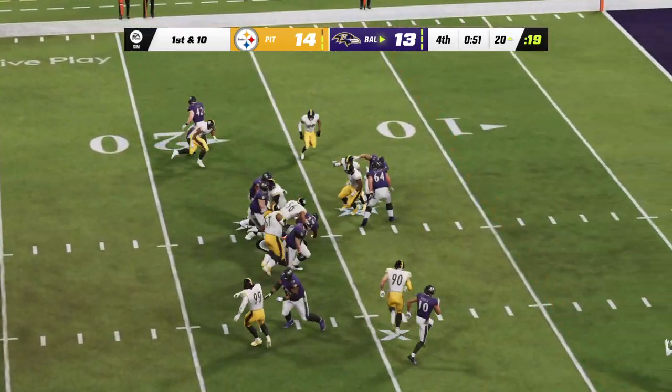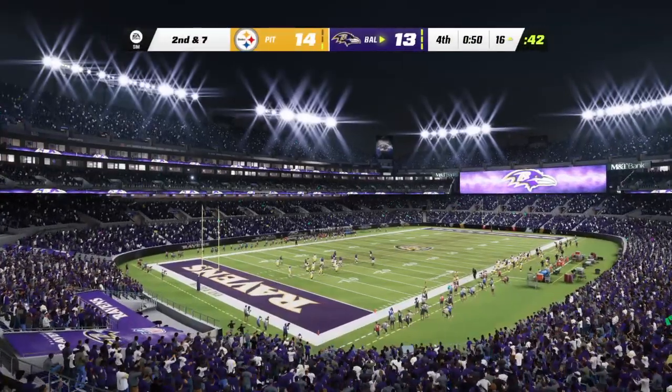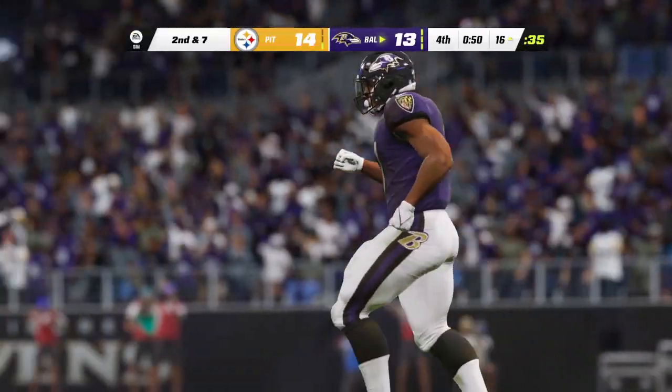A give up the middle to Dobbins. And they'll get him down right around the 16. Now a second timeout called for by the defense. That'll leave him with just 1 remaining in this 4th quarter of play.